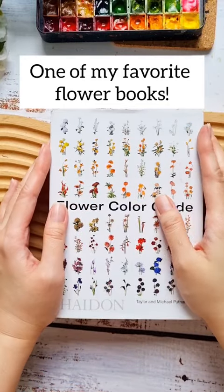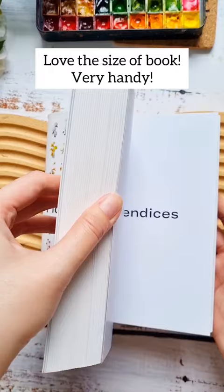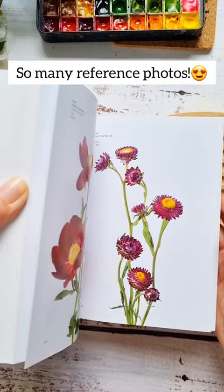Today, I'm excited to share with you one of my favorite books, and it is called The Flower Color Guide. I love the size of this book. It's very handy to bring out. And on the inside, you will find a lot of reference photos. So if you love painting flowers like me, you will definitely enjoy this book.